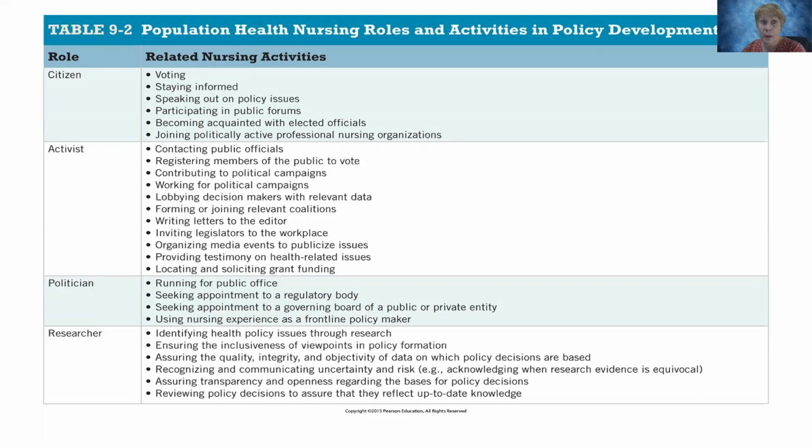You could run for political office, and I'll tell you that some nurses do hold political office, particularly in areas where the coroner or the medical examiner is an elected office. There are many forensic nurses that actually do that. And then you could participate in research that would support the issue that you're concerned about, that you're passionate about. Then you can do that as well.